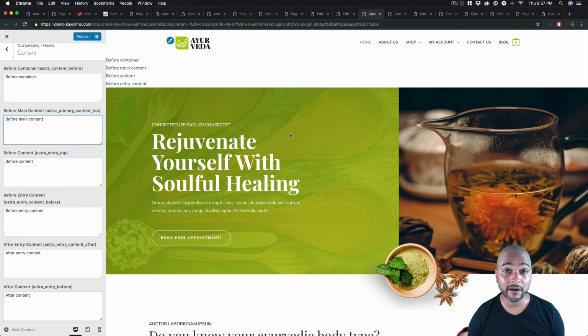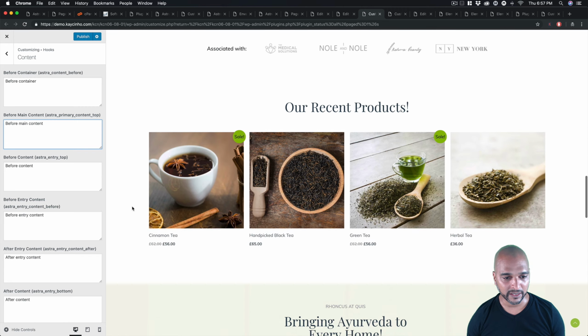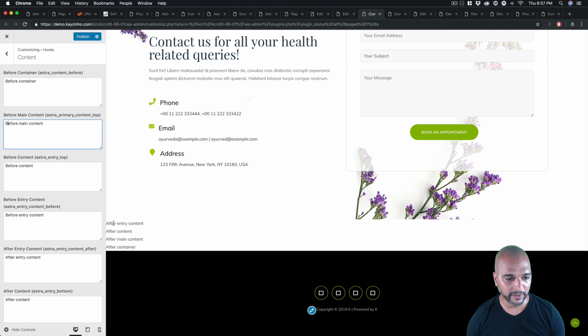Another feature that I love that you can use in Astra without the use of external plugins is the hooks and custom layouts. So here, for example, I've put in some dummy text just to show you how it works. So basically how it works is that you can inject code or content wherever you want on the skeleton of a WordPress page. So here I've put the dummy text before container and then before main content, and you can see here on the page where it would appear. And I have another one at the very bottom, I believe. Yeah, I have a few of those here.